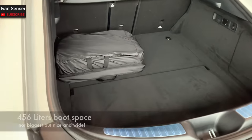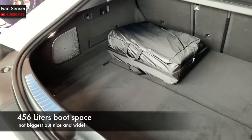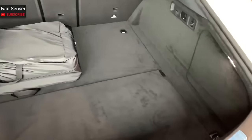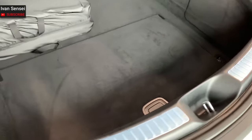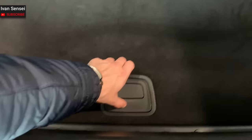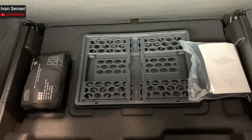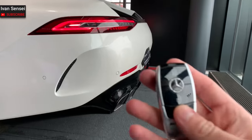So this is how the boot looks, and it has 456 liters. It's not the biggest, but it's very wide, and it has good entry, Burmeister sound speaker, and it's decently large. I think you can fit many suitcases there. It has very nice shape. So this is the boot, plenty of space. And you can close the boot also with the key.